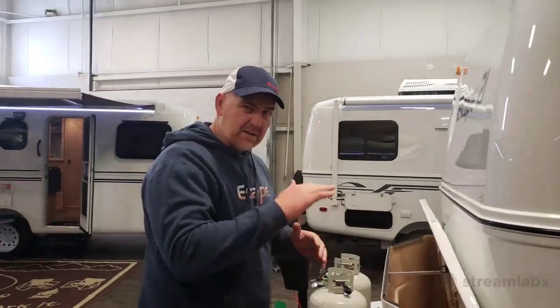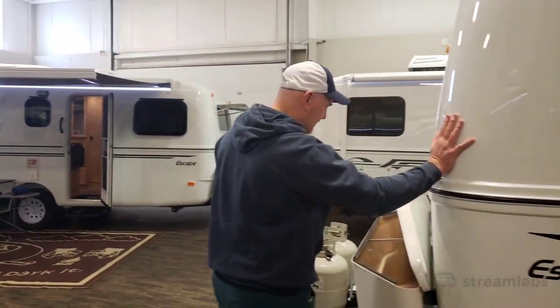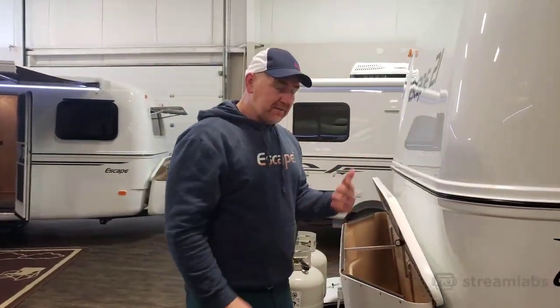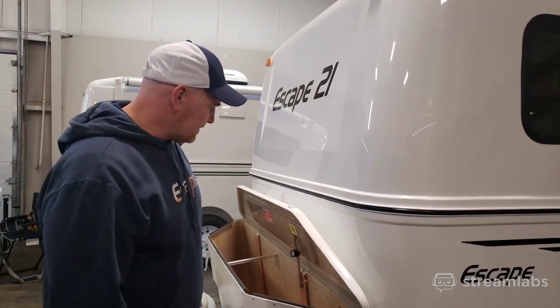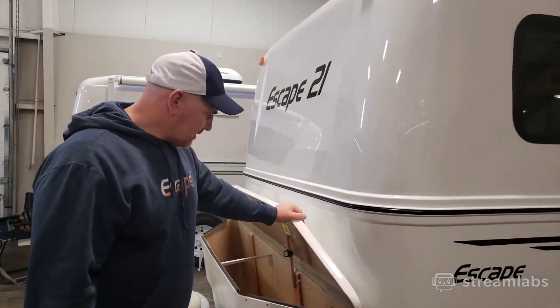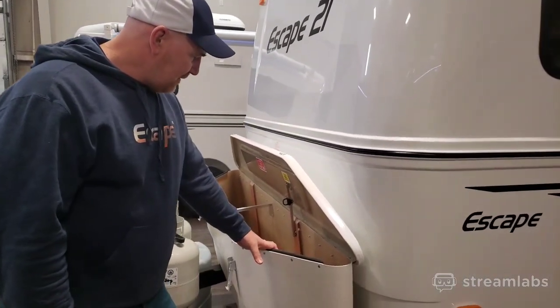Not really the cut line, it's kind of the edge of the fiberglassing that we have done. The 21 Classic layout has the bed in the front, so we'll look at that, whereas the 21 NE has the bed in the rear, the same as the 19. This unit has the optional storage box. Optional storage box is a nice feature for people to have.